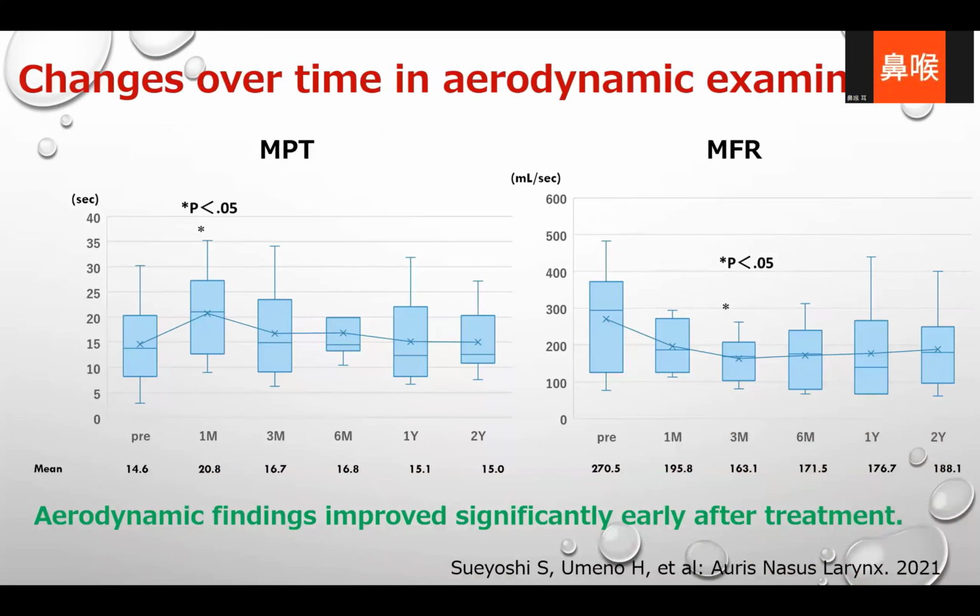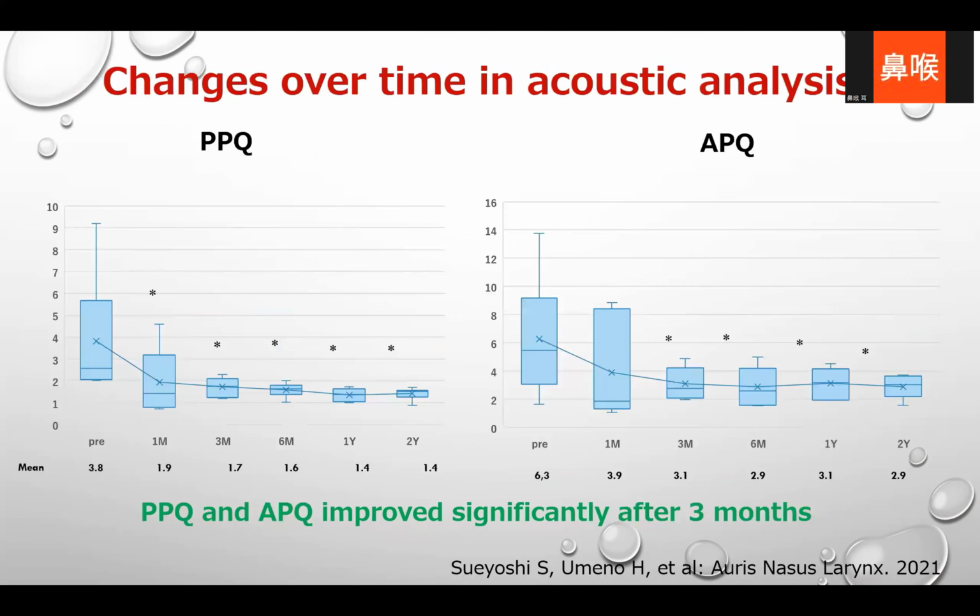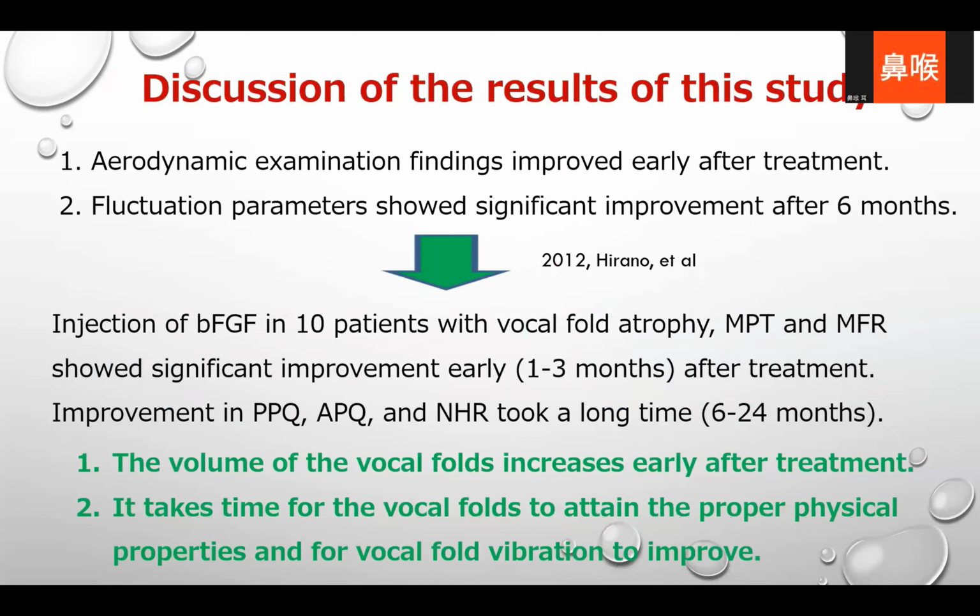I will show you change over time in aerodynamic examination. Aerodynamic findings, MPD and MPT, improved significantly early after treatment. I will show you changes over time in acoustic analysis. PPQ and APQ improved significantly after 3 months.